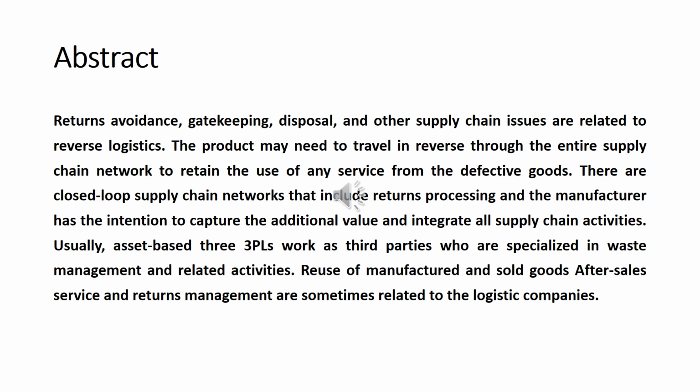Returns avoidance, gatekeeping, disposal, and other supply chain issues are related to reverse logistics. The product may need to travel in reverse through the entire supply chain network to retain the use of any service from the defective goods. There are closed-loop supply chain networks that include returns processing, and the manufacturer has the intention to capture the additional value and integrate all supply chain activities.